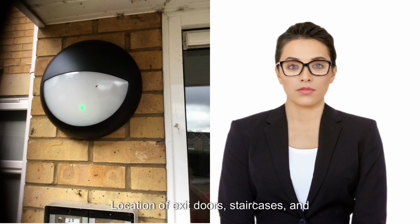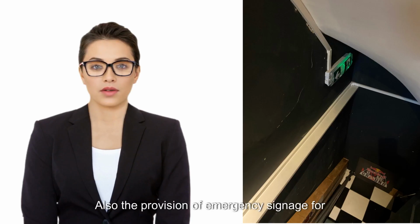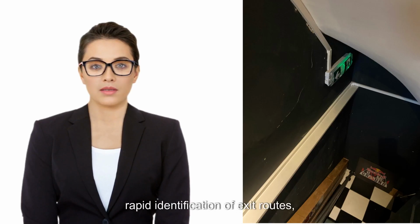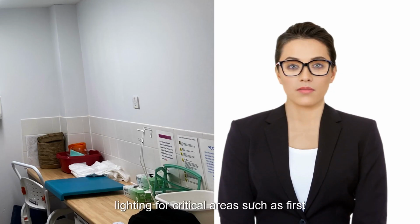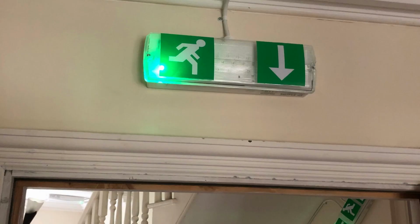Key considerations include illumination of exit doors, staircases, and directional changes. Also, the provision of emergency signage for rapid identification of exit routes. Lighting for critical areas such as first aid stations, fire alarm triggers, and extinguisher locations. Ensuring visibility along escape routes, corridors, and intersections. The installation of emergency lighting in areas exceeding certain dimensions, or even lacking natural light sources.